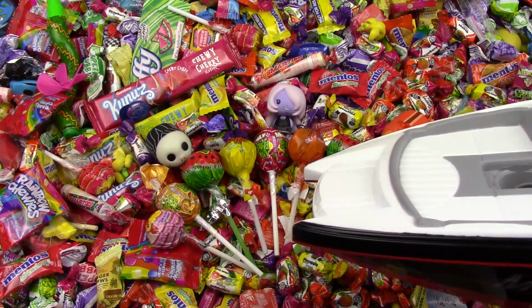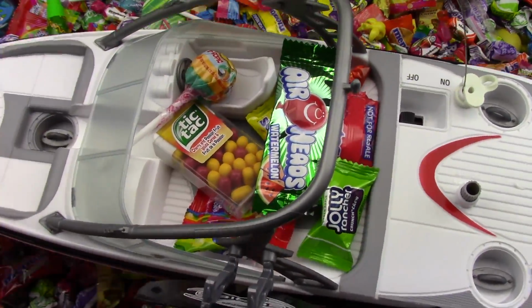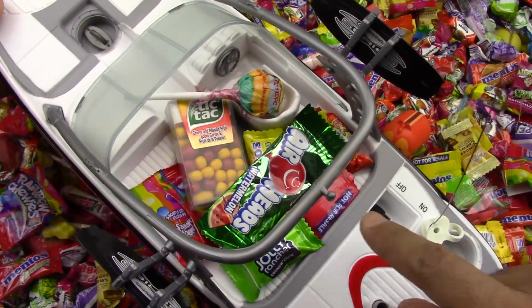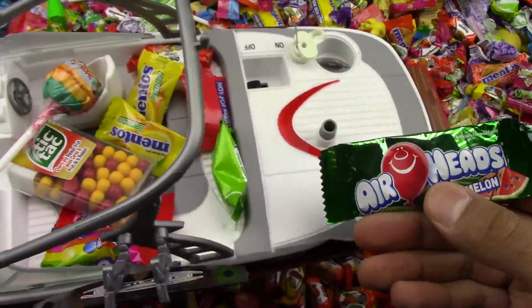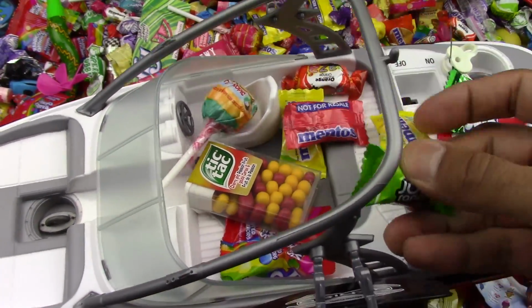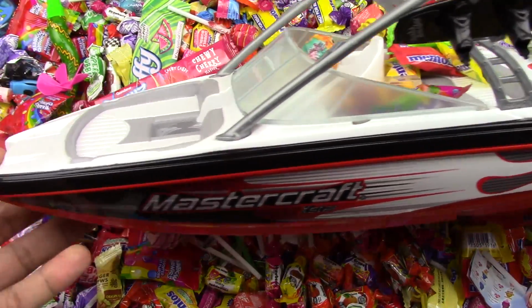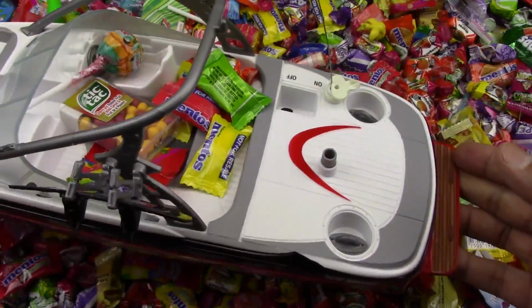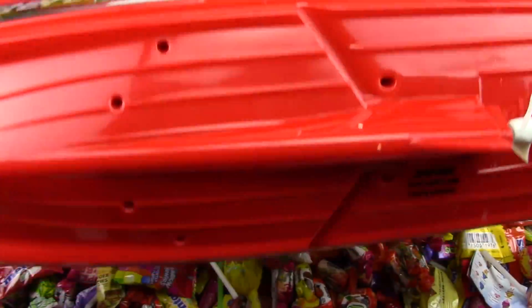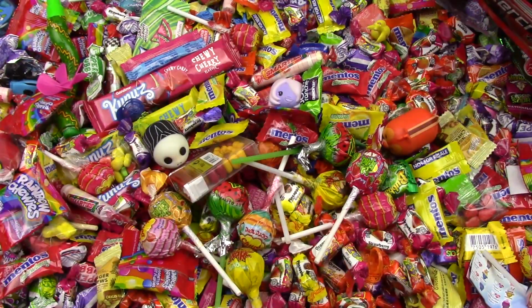We going on a trip with a little rocket ship. It's like paradise. My candy's so nice. We got some Airhead in there, some Tic Tac, some Mentos, some Jolly Rancher. Whoa, look at this spaceship. Really rocket ship. Nice little boat. It's a huge boat, a red boat, a candy boat filled with a lot of candies.